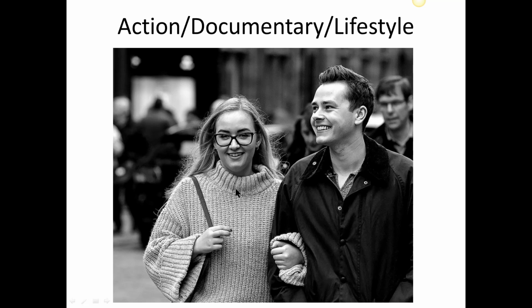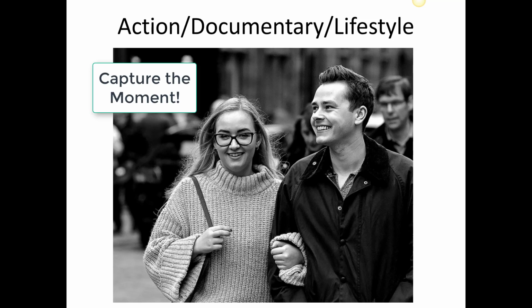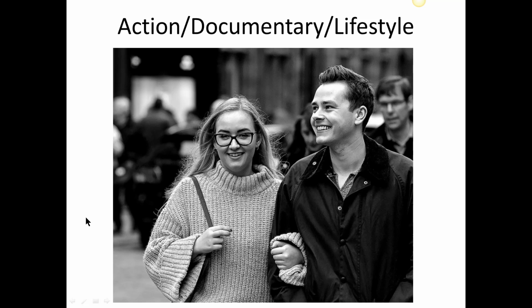In the action, documentary, lifestyle, candid, whatever you want to refer to it as, this is the capture of the moment format. And this is an excellent example. It just shows that you don't have to do anything extraordinary to have a really good photograph, but this is excellent because it captures the kind of the spirit of these two people as they're walking through the city. Again, this out of focus background is something that we will learn how to do with our various cameras, and we will have a particular assignment on portraits later.